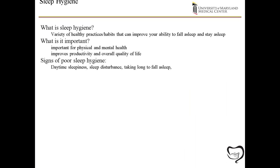Sleep hygiene. Sleep is very important. Sleep hygiene is essentially a term for adopting a set of practices or habits that allow you to fall asleep and stay asleep throughout the night and get quality sleep. Sleep is important for physical and mental health. It's going to improve your productivity, your focus and concentration the next day. It's also going to improve your overall quality of life.